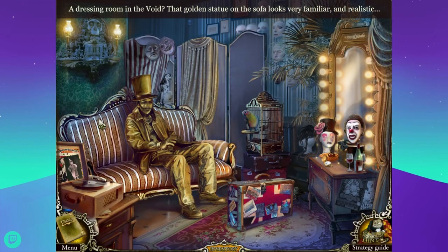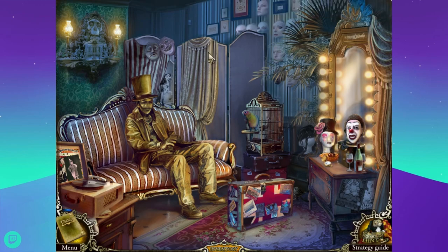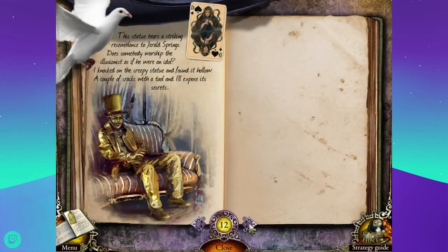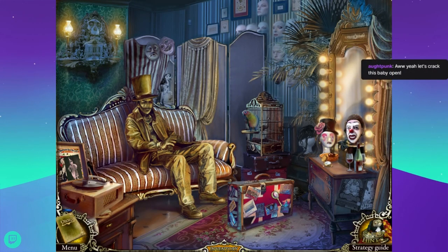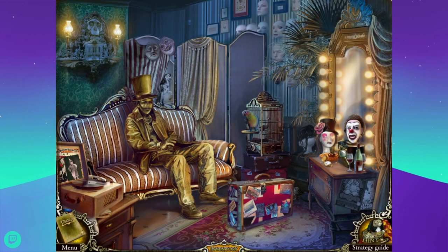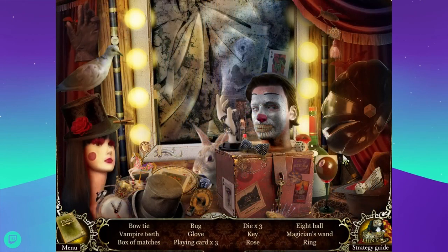Is that the magician turned to gold? A dressing room in the void, that golden statue. I didn't actually see what that said. Knock, knock, this likeness of the magician Gerald Springs sounds hollow. Oh, maybe it isn't him then. The statue bears a striking resemblance to Gerald Springs. Does somebody worship the illusionist as if he were an idol? I knocked on the creepy statue and found it hollow. A couple of cracks with a tool and I'll expose its secrets. I mean, if it sounds hollow, it probably doesn't have the dude inside it, right? That would make sense. But I mean, it might be hollow to them, as in it's not solid metal, in which case, yeah, it probably has the dude inside it. That's interesting.